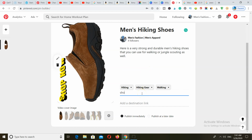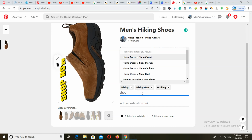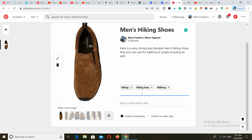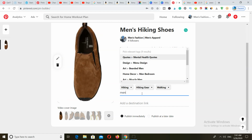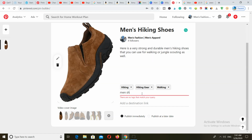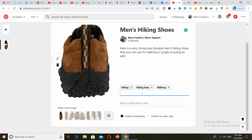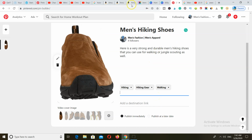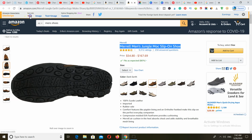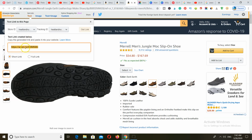You have shoes, shoe. Let's go for men shoes. Okay, there isn't a hashtag for that, so let's leave it to hiking gear, walking, and all of that good stuff. Now we want to go back to Amazon and we want to grab our affiliate link. So you just want to click on the text icon up there and get your affiliate link.